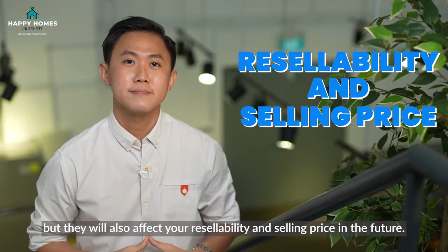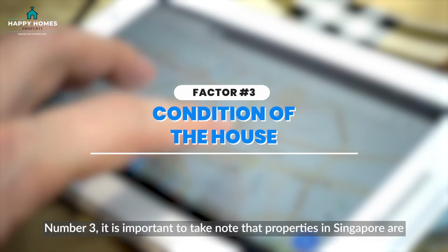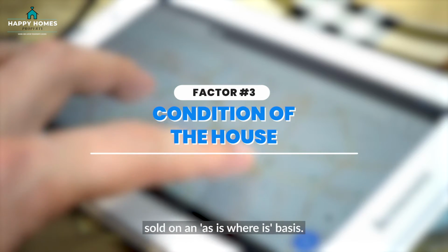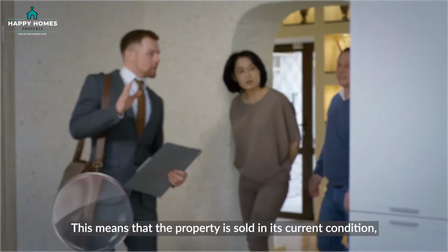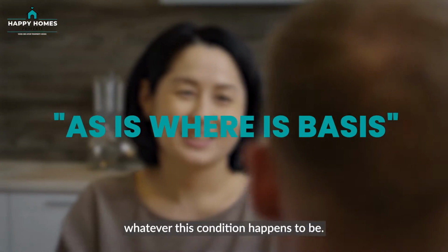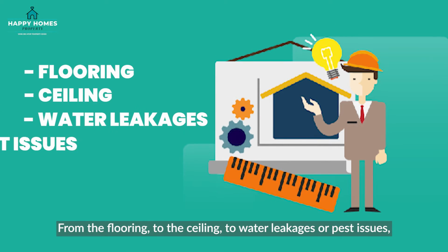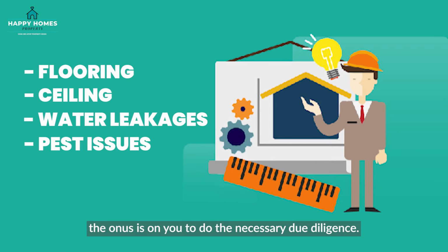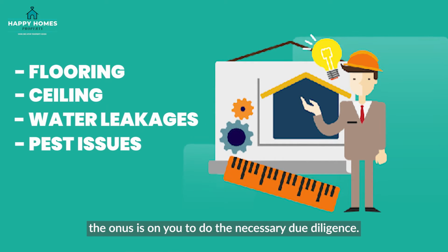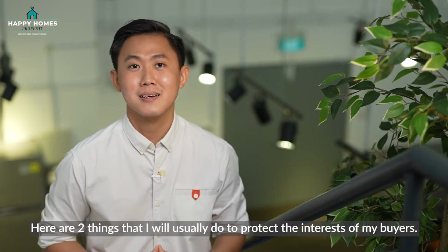Number 3, it is important to take note that properties in Singapore are sold on an as-is, where-is basis. This means that the property is sold in its current condition, whatever this condition happens to be. From the flooring, to the ceiling, to water leakages or pest issues, the onus is on you to do the necessary due diligence. Here are 2 things that I'll usually do to protect the interests of my buyers.